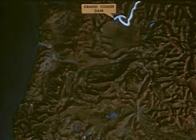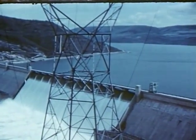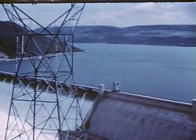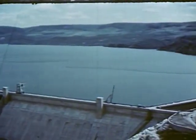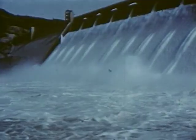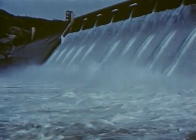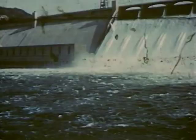river. This dam has created a lake that reaches 150 miles upstream. Columbia water is stored for use in irrigation, to help prevent floods, and to regulate the flow of the lower river. In order to hold back the tremendous force of the river, the dam had to be built into the largest masonry structure in the world.